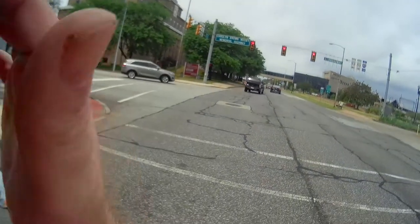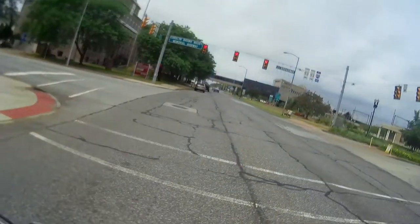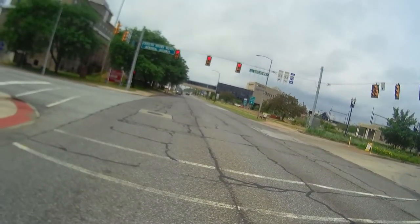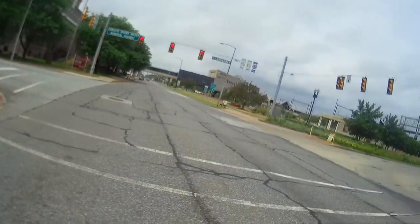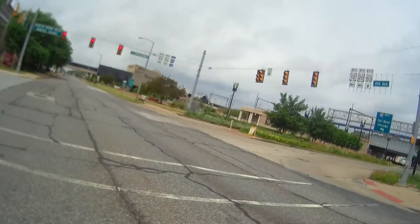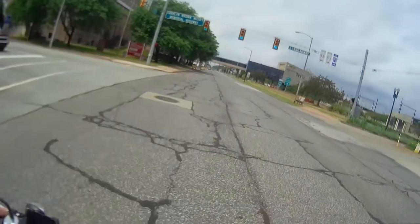There's the Gary Courthouse over there. I plan on doing a video on the downtown area of Gary eventually, but we're not doing that today. Once I get to where we're going, I will give you some more information. And away we go now. Let's see now.